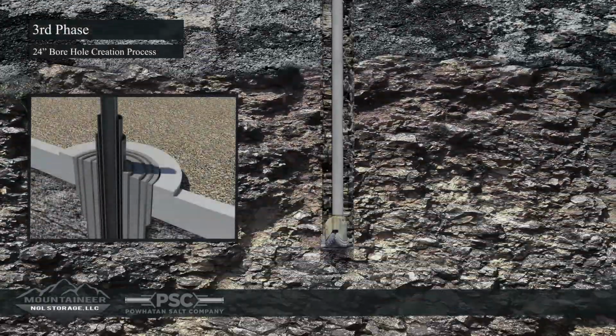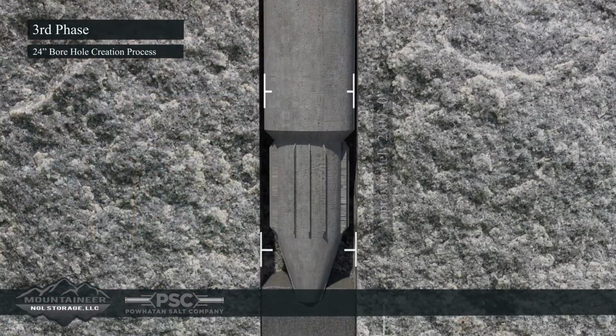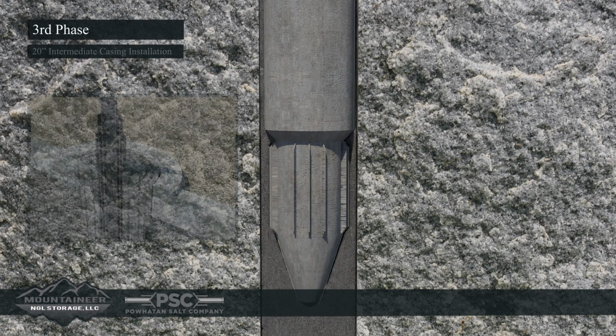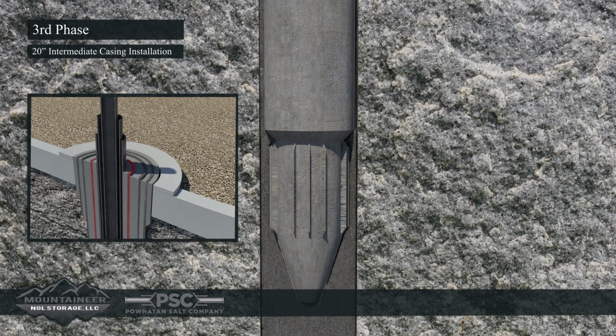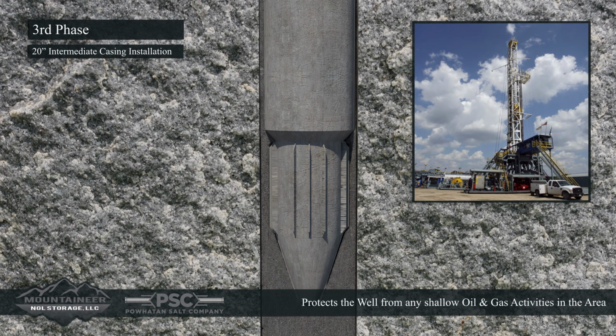The third step in the process is the creation of a 24-inch borehole to a depth of approximately 2,000 feet true vertical depth. A 20-inch diameter intermediate casing is then installed and cemented to the surface. This intermediate casing protects the well from any shallow oil and gas activities in the area.